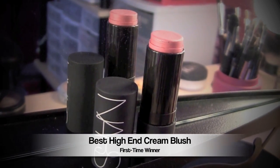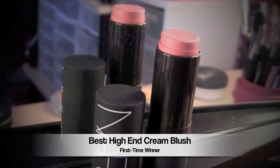New winner, this is from NARS. It's the Multiple in Orgasm, and this is kind of an all-over glowy product. It's that color right there, kind of peachy golden. It has definitely some golden glow and shimmer there. I think it looks really pretty on top of the cheekbones. I'm really glad I picked it up because I think it just instantly freshens up the face.